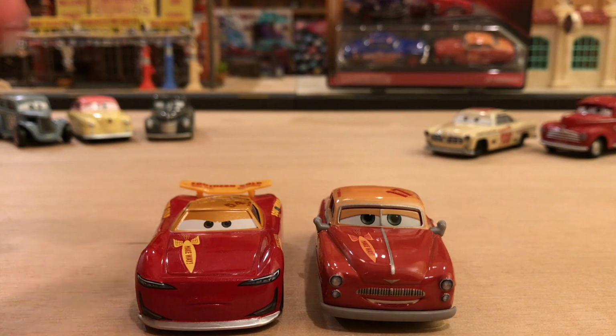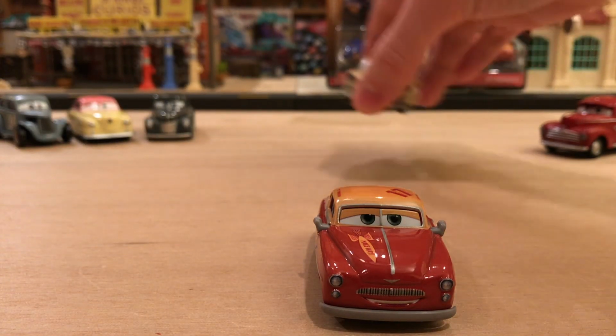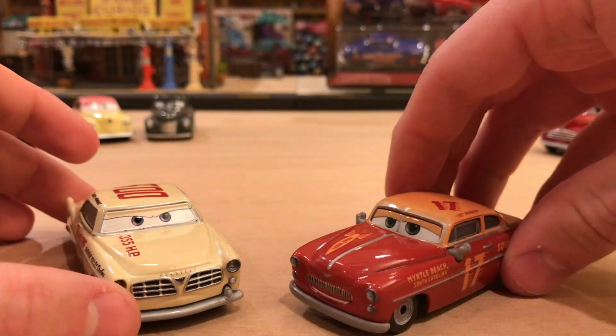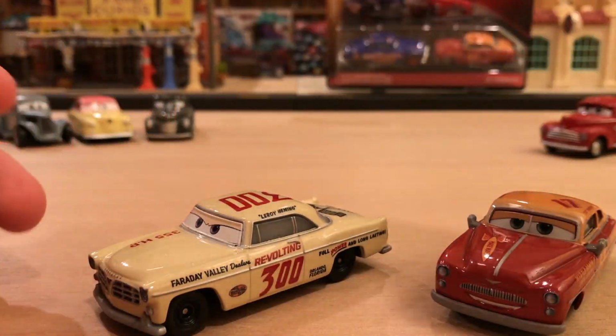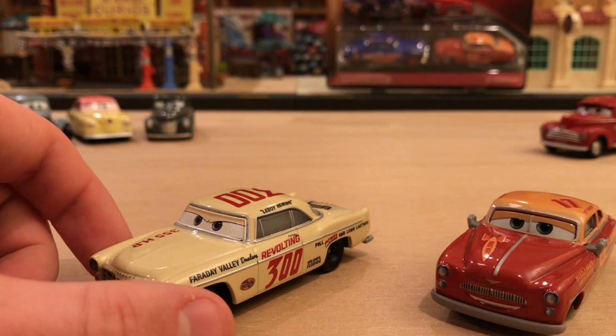But anyways, thank you guys so much for watching. I have a question for you. Since Leroy Hemming was just released and Jet and him are both from the 1950s, those types of racers, which one is your favorite? I'm going to have to go with Leroy because I think he looks just a little bit cooler with the decals. I think the decals are a little bit more intricate and he has a better expression.